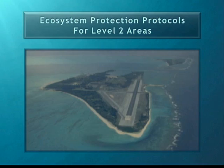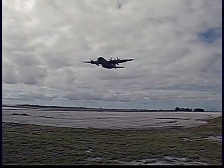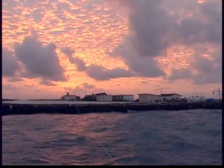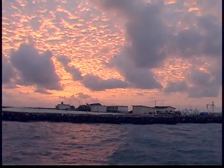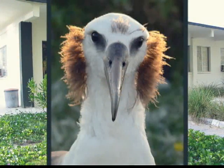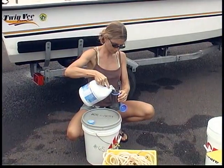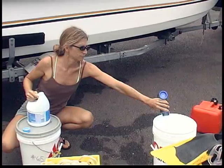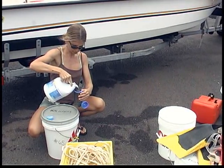Ecosystem protection protocols for Level 2 areas. Because of the high volume of people visiting and living year-round on Midway Atoll and French Frigate Shoals, it's not practical or economically feasible to enforce Level 1 protocols in these areas at this time. Managers of these islands, however, strongly encourage visitors to help protect against alien species introductions. By voluntarily employing Level 1 ecosystem protection protocols, you will assist and support ongoing efforts to reduce invasive introductions.